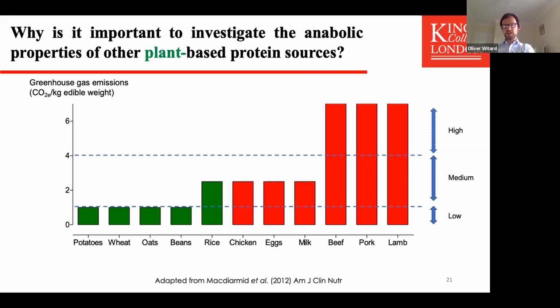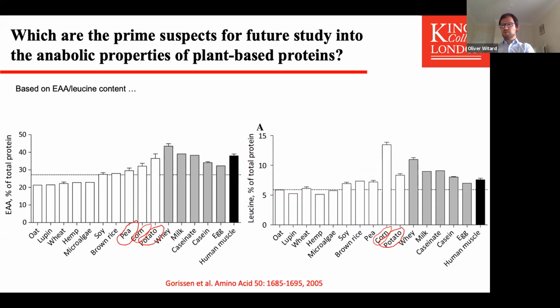And as you can clearly see from the figure, plant-based protein sources fall, in the green, into the low and moderate category, whereas animal-based protein sources essentially fall into the moderate and high category in terms of greenhouse gas emissions. So where next for the study into the anabolic properties of plant-based proteins?